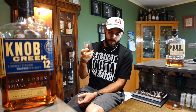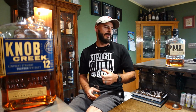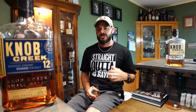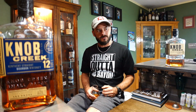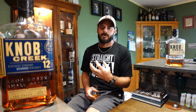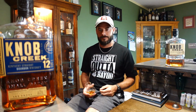Alright, so after that peanut and that oak, there's a creamy kind of leather finish to it. And that goes on a little bit longer. Definitely better than the 9-year as for the finish. I thought the 9-year finished a little quick. This one definitely goes on, and maybe the burn picks up a little bit as it sits there for a little bit.